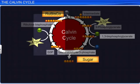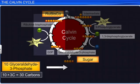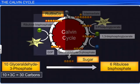The remaining 10 glyceraldehyde 3-phosphate molecules make up a total of 30 carbon atoms. These are involved in the regeneration of 6 molecules of ribulose bisphosphate, a 5-carbon compound, thus balancing the reaction.